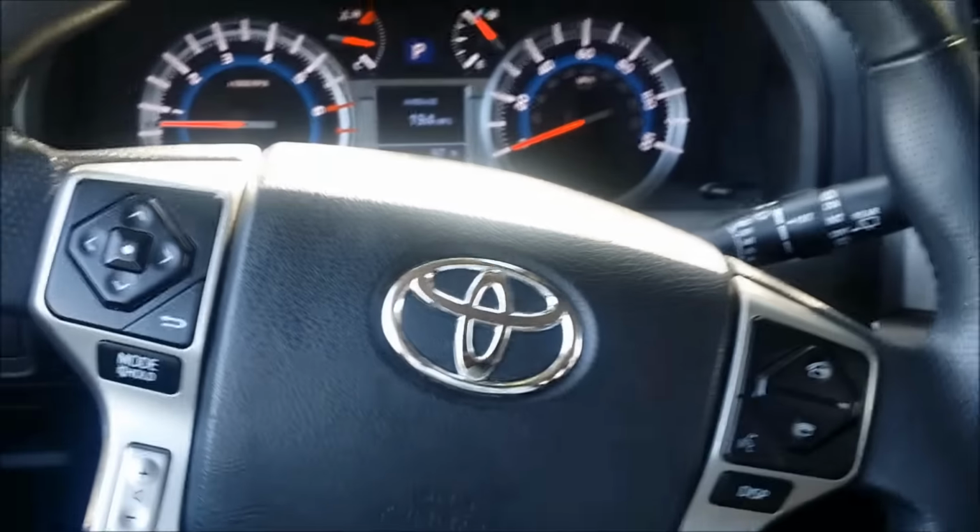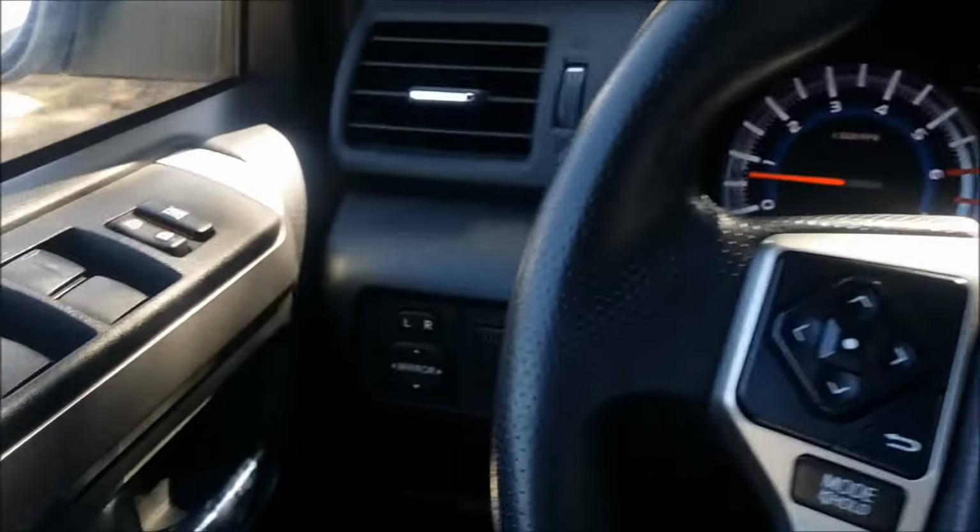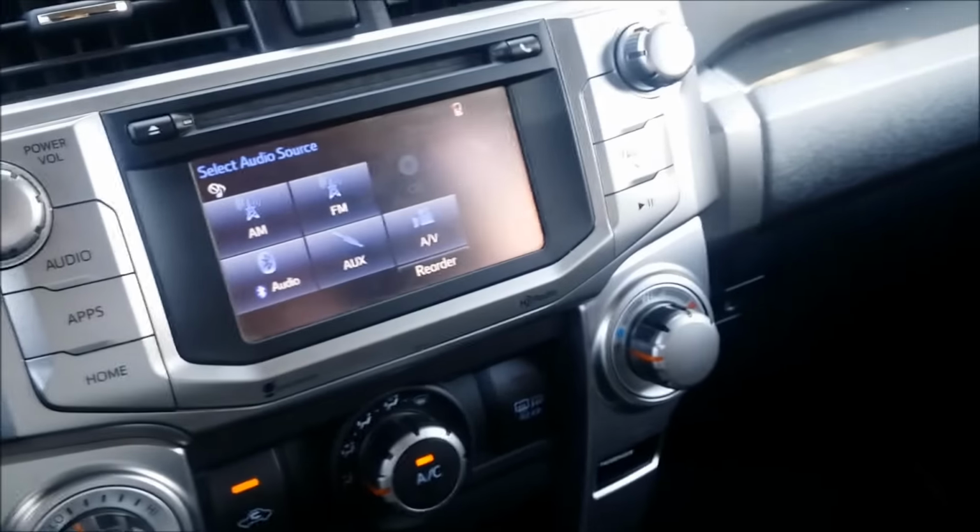It's just big, you know, big. I'm not used to Toyota steering wheels being this big, but it's cool because overall this is a pretty large vehicle, you know. I feel like I'm sitting up high. I don't have to worry about trees and branches flying in my face while I'm driving through the woods. But let's look around the cabin.